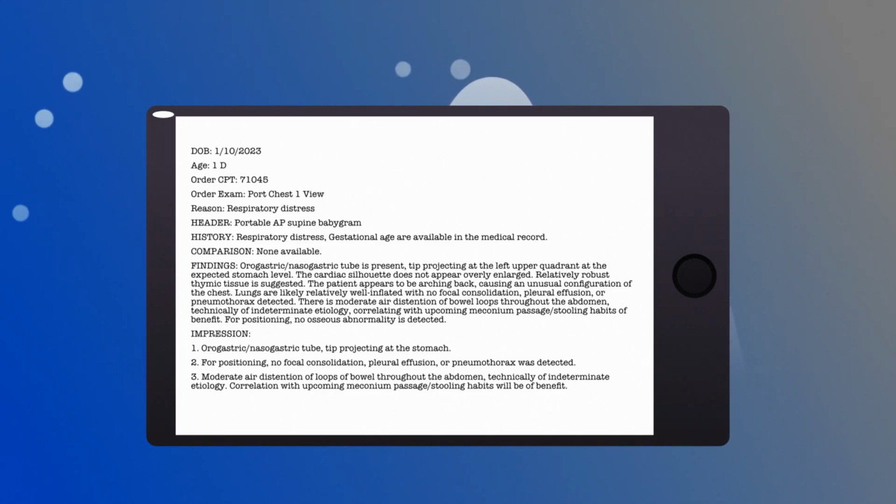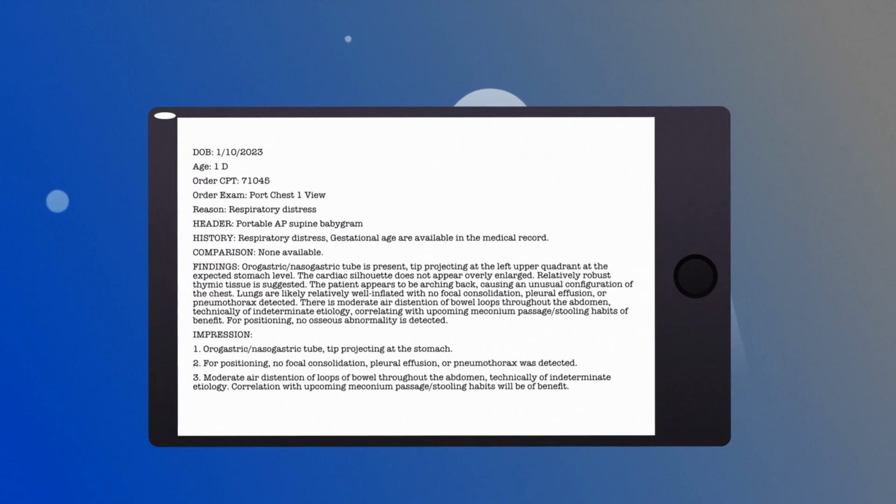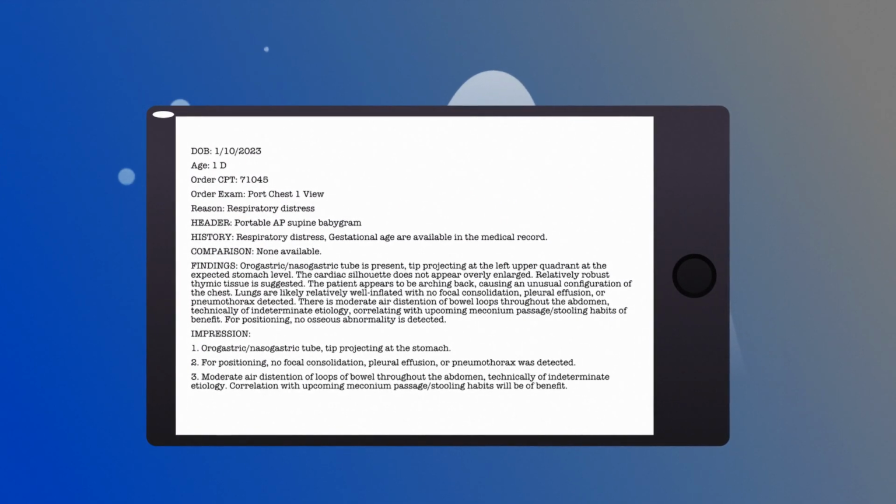2 for positioning, no focal consolidation, pleural effusion, or pneumothorax was detected. Moderate air distension of loops of bowel throughout the abdomen, technically of indeterminate etiology. Correlation with upcoming meconium passage stooling habits will be of benefit.